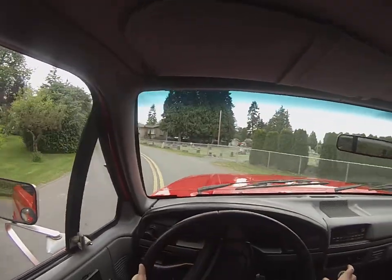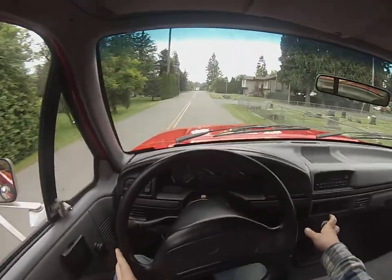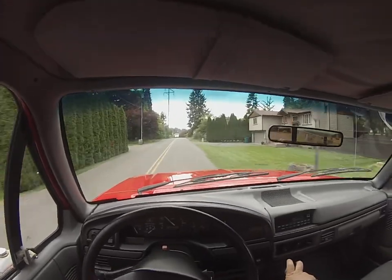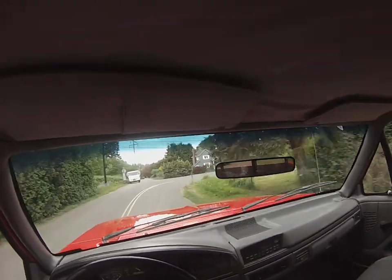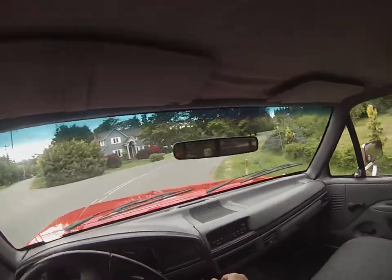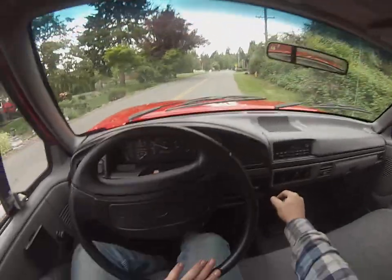So there's going into third, nice tight corners. You can see the steering wheel wants to recover to center position, which always shows the ball joints and steering box are good. If it's an old slush box, it's not going to recover. It's just going to basically stay pointed in the direction you left it.